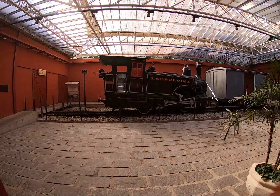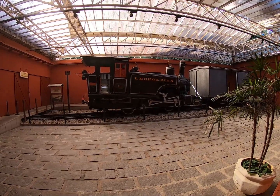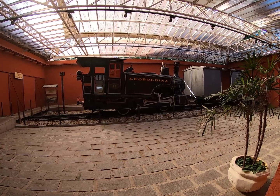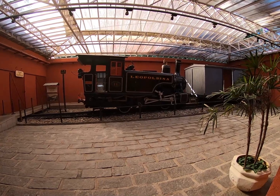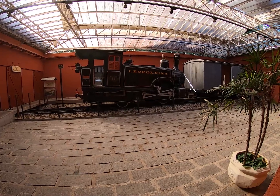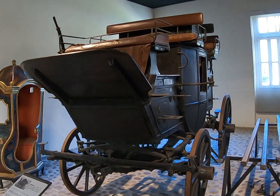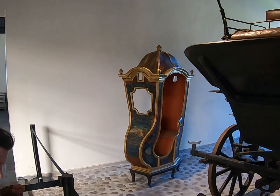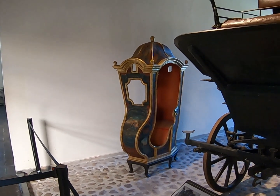So he had a special railroad built from Rio de Janeiro up here to the Summer Palace. And it used to run until they disassembled it. So from the nice carriage to the human transport. They used to carry people in that thing. Wow.